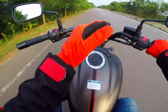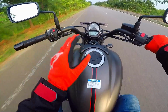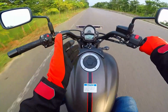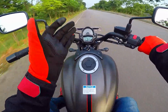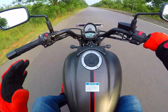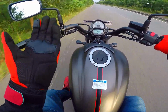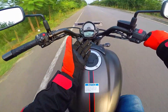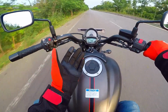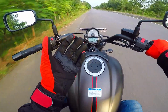You wouldn't have ridden any cruiser with this kind of power delivery before, at least in the middleweight segment, because that's what I tell you, it's a cruiser with the body of a cruiser and the soul of a sport bike. So you take a sport bike's engine, plonk it into the heart of a cruiser, and this is what you get. The comfort of a cruiser, the performance of a sport bike, and the experience is truly magical, truly out of this world. Something that you need to experience to enjoy.